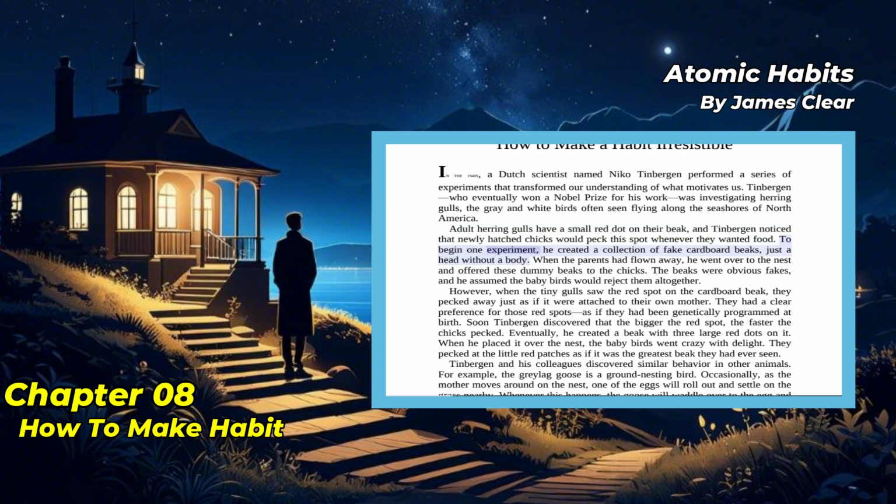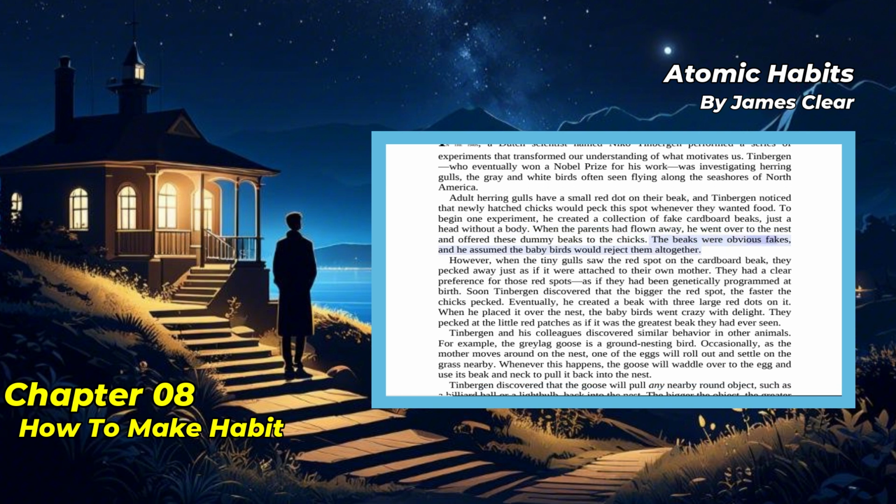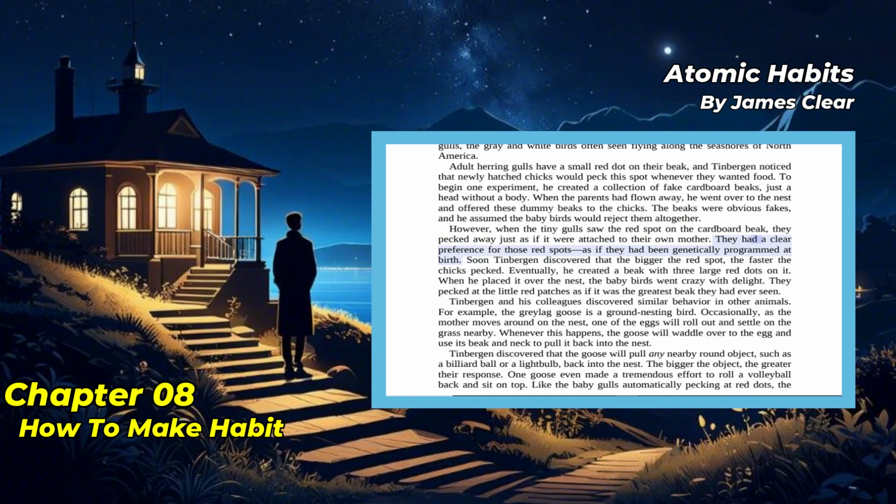To begin one experiment, he created a collection of fake cardboard beaks, just a head without a body. When the parents had flown away, he went over to the nest and offered these dummy beaks to the chicks. The beaks were obvious fakes, and he assumed the baby birds would reject them altogether. However, when the tiny gulls saw the red spot on the cardboard beak, they pecked away just as if it were attached to their own mother. They had a clear preference for those red spots, as if they had been genetically programmed at birth.